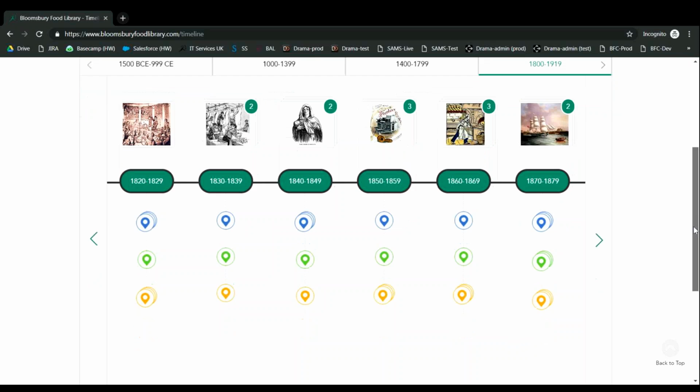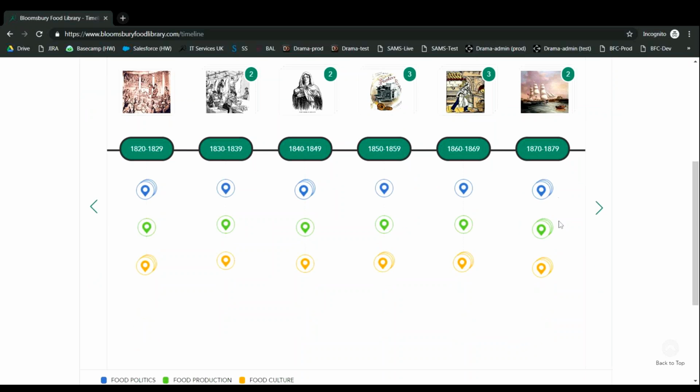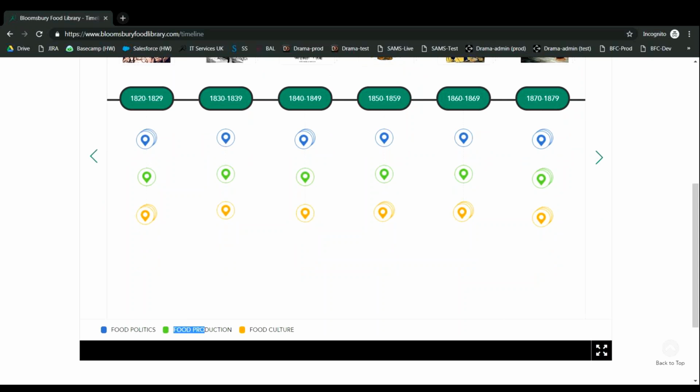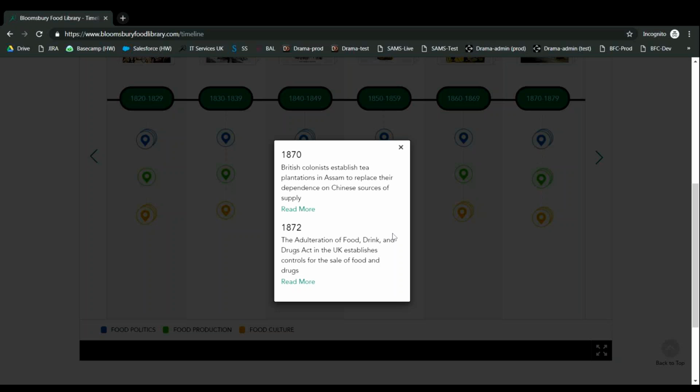It's these pinpoints, and the colors indicate the specific topic. Yellow pins in this case are about food culture facts, and then green is about food production and food politics. If I click on green, it expands to give me some facts about food production in that particular period. And again, there will usually be a link to go into a chapter and read more.